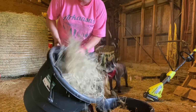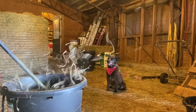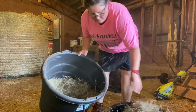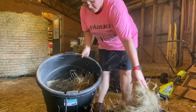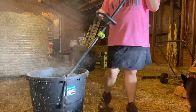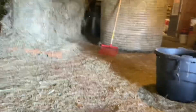Not all of it got chopped real well, so. All right, that should be good. Oh yeah, that's way better. So that I don't have to do it, you know, like every feeding.